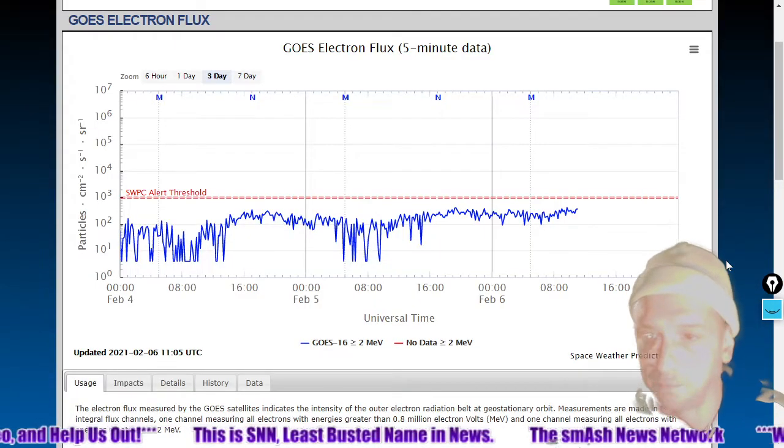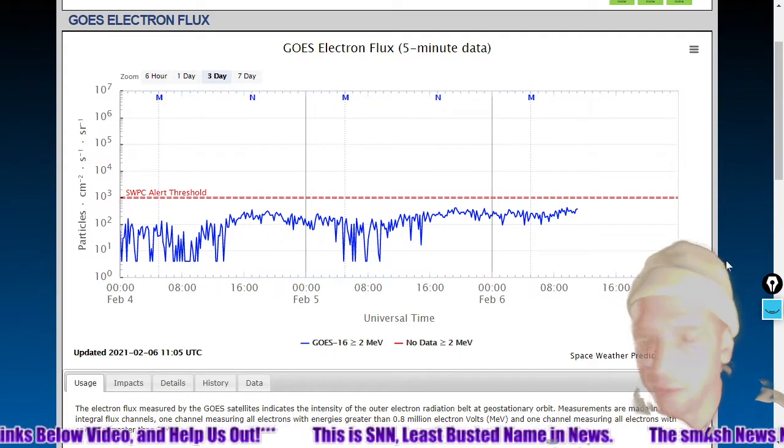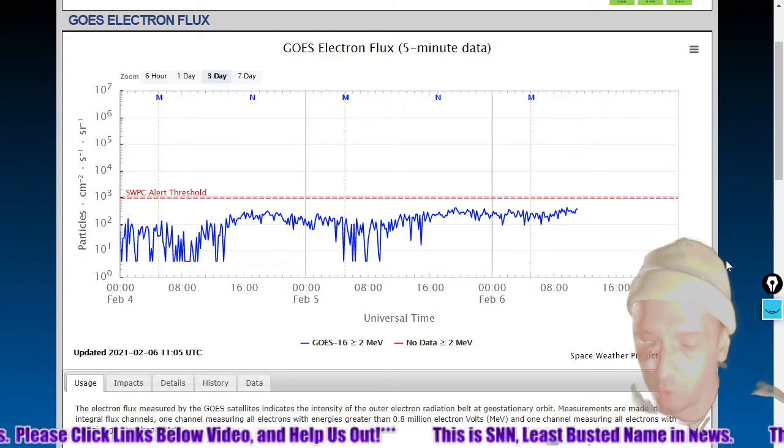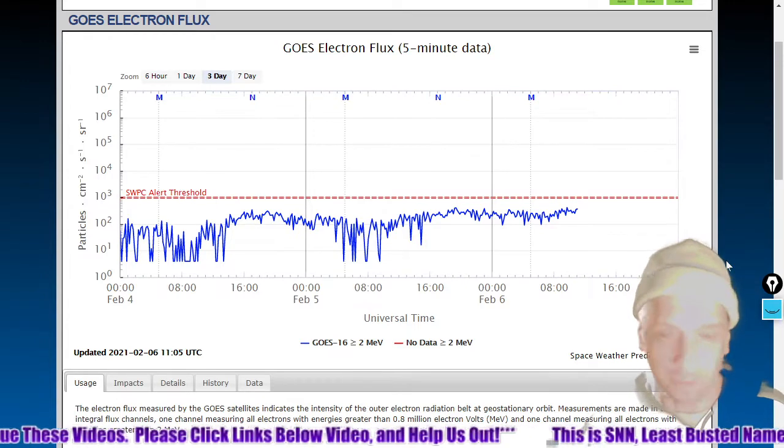Here's a 3-day chart. And I'm forecasting a little bit higher levels of electron flux here. I would expect us to get into warning levels. Our patrons are well aware of electron flux warnings as we put them up regularly.